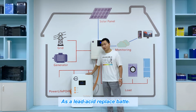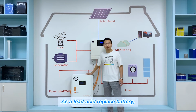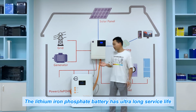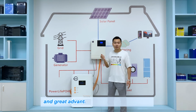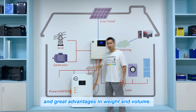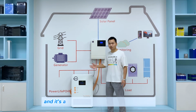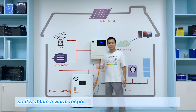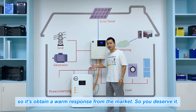As the lead-acid replacement battery, the lithium-iron phosphate battery has ultra long life and great advantages in weight and volume, and it's also an environment-friendly battery. So it obtains warm response from the market.